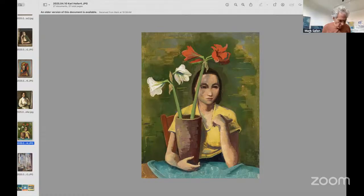Yeah, let's go. It says here he was one of the most prominent expressionist painters, but he never was a member of the expressionist groups like Die Brücke, though he was influenced by them. He was considered a degenerate by the Nazis, but after World War II, he regained recognition as one of the leading German painters. I love his greens.